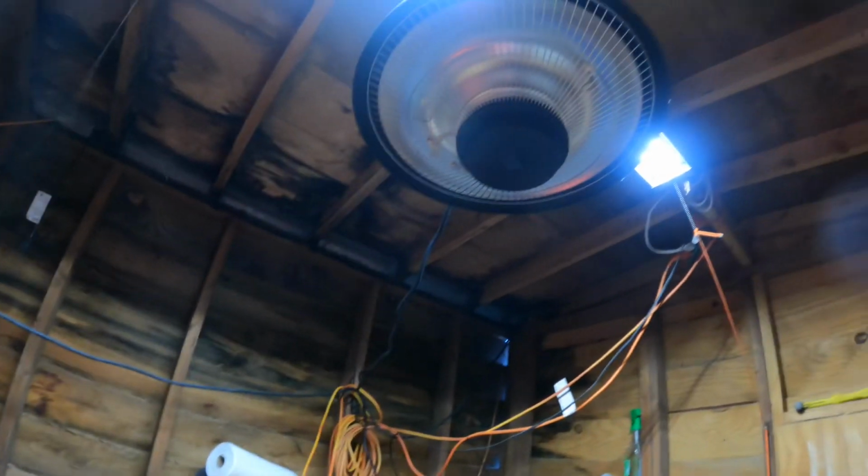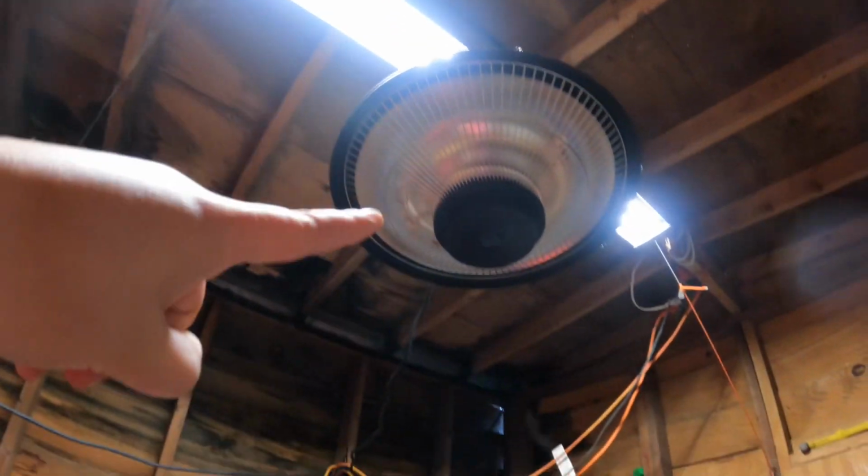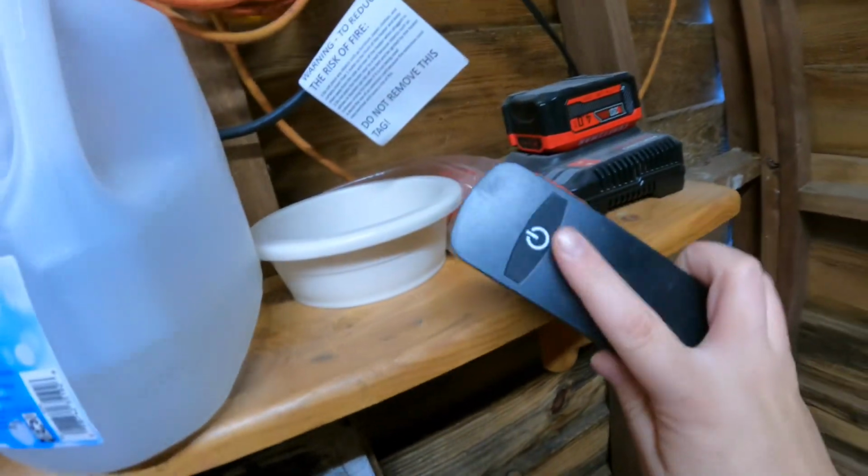They have a heat light here, they have a heat light there, and they have this huge heat light up here, which is not on right now because to turn this light on, I have to turn the heat light off. But before I leave, I turn the big light off, and then I use the remote controller and turn their heat light back on, and then it stays really warm in here.